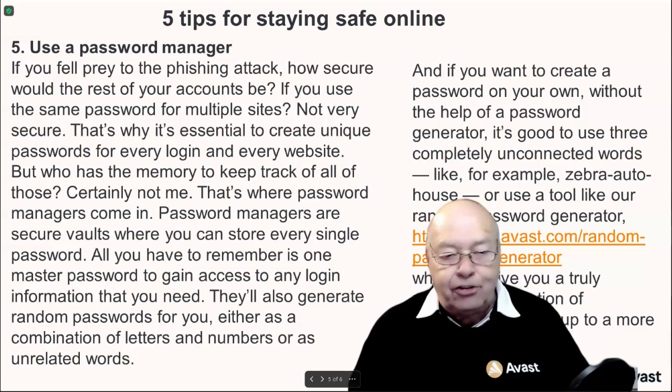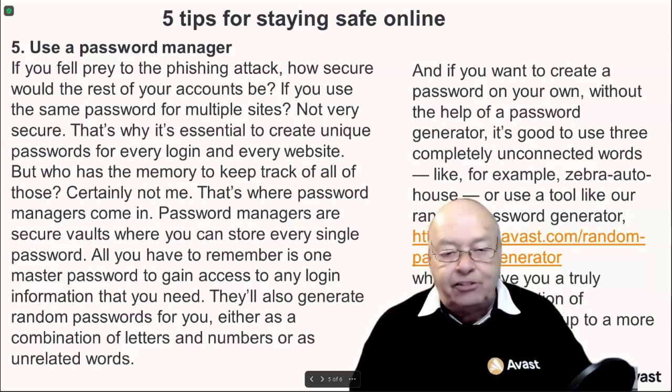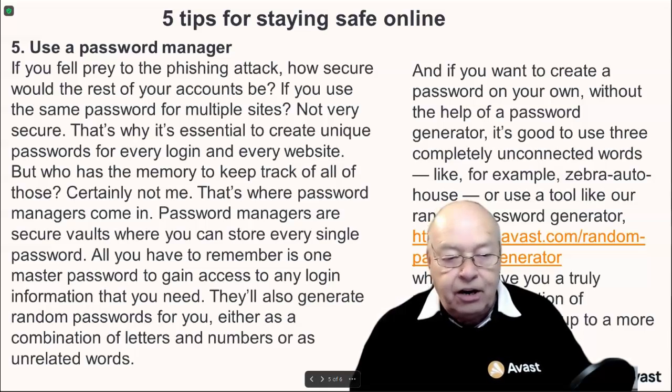Password managers are secure vaults where you can store every single password. All you have to remember is one master password to gain access to any login information that you need. They'll also generate random passwords for you, either as a combination of letters and numbers or as unrelated words.